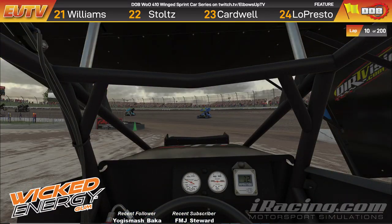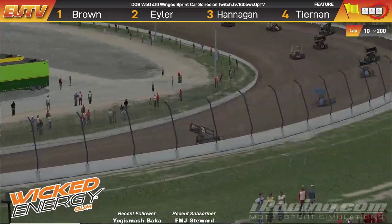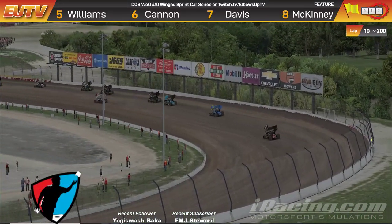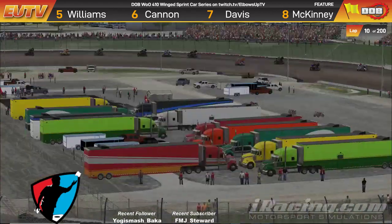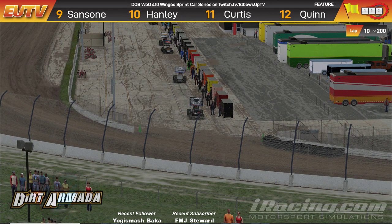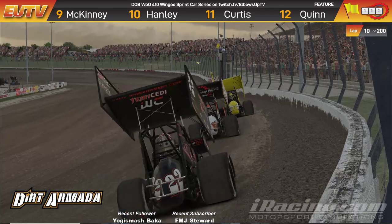Let me say this. Justin Thomas has taken an end-of-line penalty. So owning up to that slide job is Justin Thomas. Good on him. He's going to start from dead last. But as we saw, Weston Newell is now out of this race, from the lead to the pits. Unfortunate turn of events there.